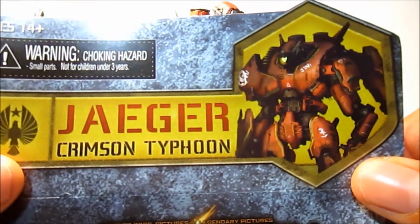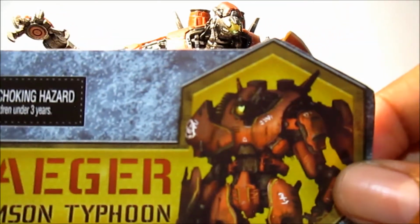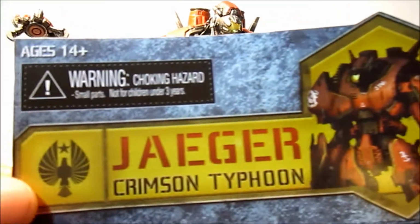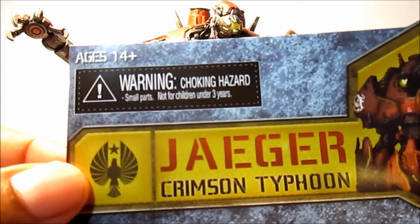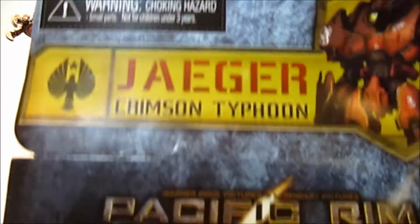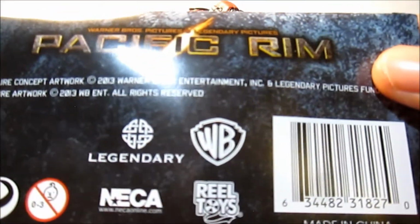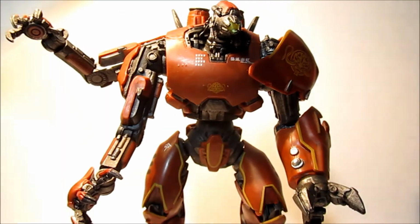It says Jaeger Crimson Typhoon, with a nice comic book style image of Crimson Typhoon. This is the Pacific Defense symbol. Ages 14 and up, choking hazard. The bottom just says Pacific Rim, Legendary, WB, NECA, Real Toys, and all that stuff.